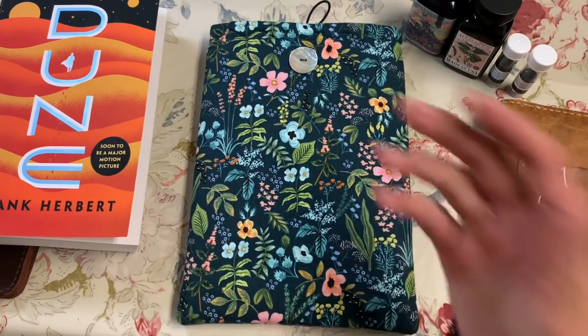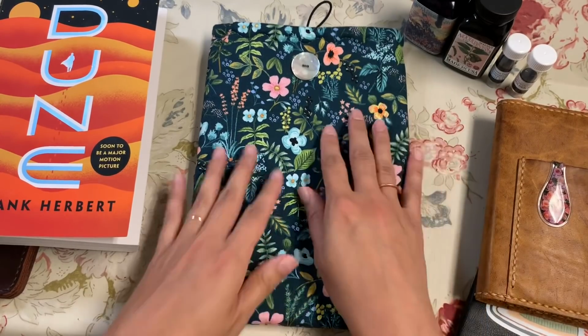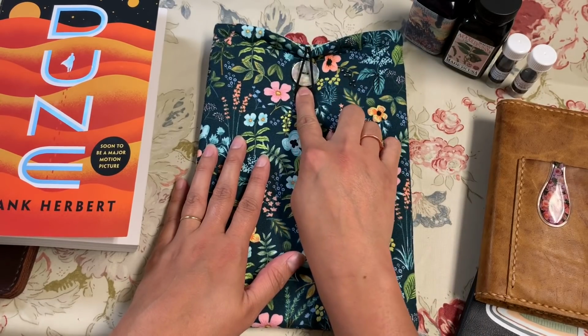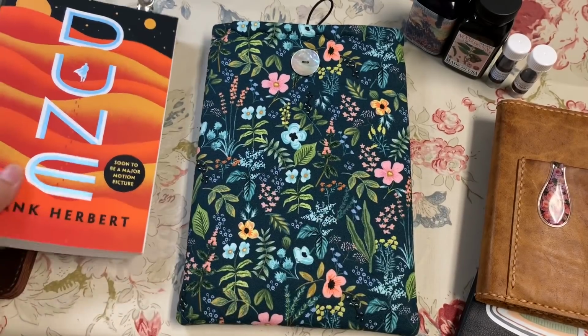The other ones I had seen from other shops were either a little too big for what I was looking for, and they didn't really have any type of closure mechanism. So anyway, this was just the perfect fit for me.